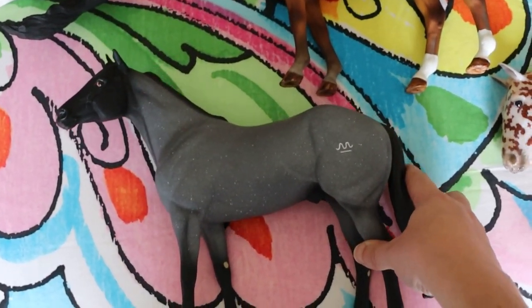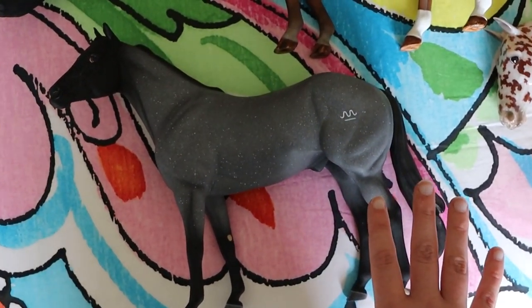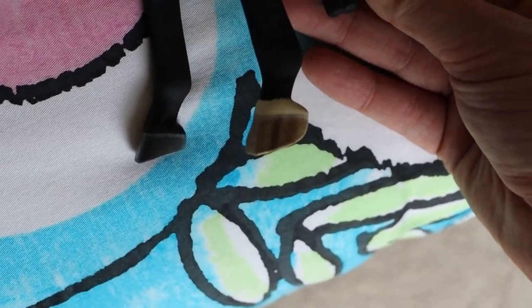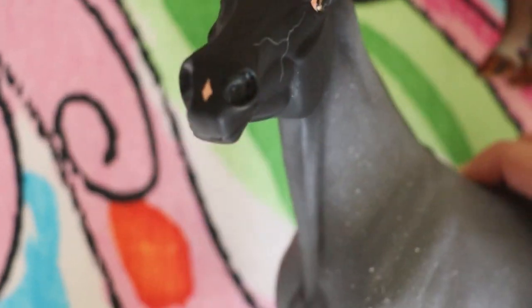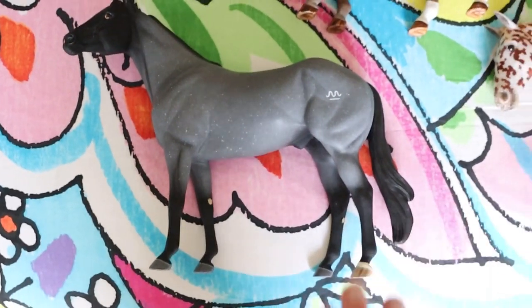So this is Finn. He is done as a beautiful blue roan, and I love the detail. I love his speckles. They're so cool. Like, look at all those speckles. His hooves are super detailed. I don't know why the lighting is terrible today. But yeah, he has super detailed hooves and I love it. His face is so adorable. And I love the little snip that he has on his nose. It's so cute. So yeah, that's Finn.